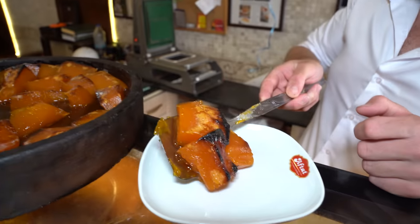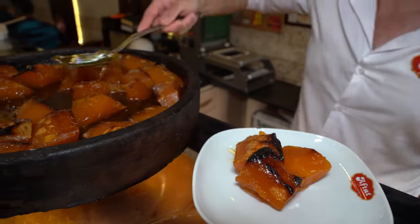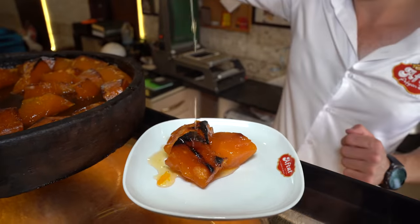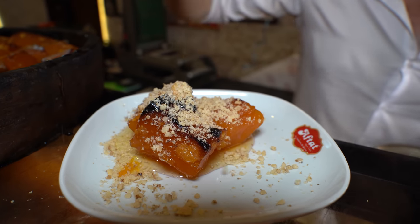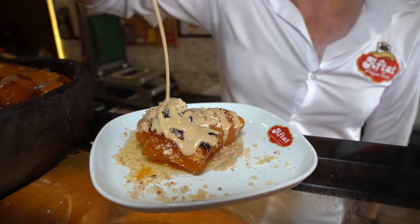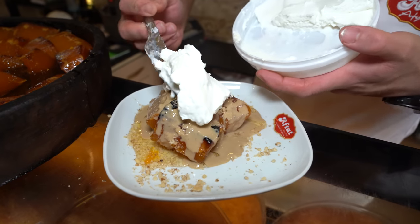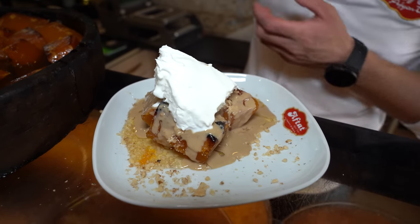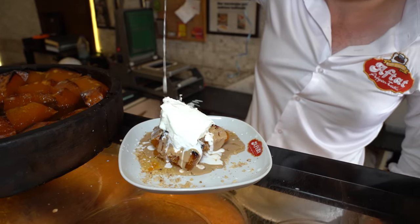Kebab. This is a bomb. Ceviz. Oh, ceviz. Walnuts. Tahin, evet. Oh, yes. And kaymak. Oh, çok teşekkürler. Wow. All right, let's go and eat.